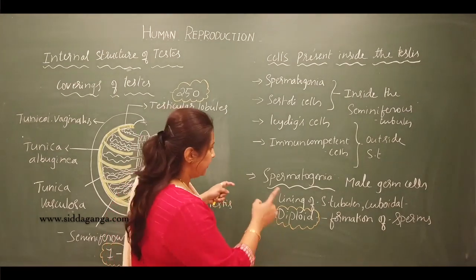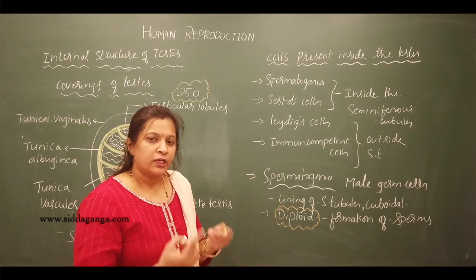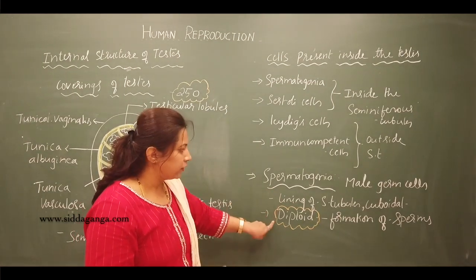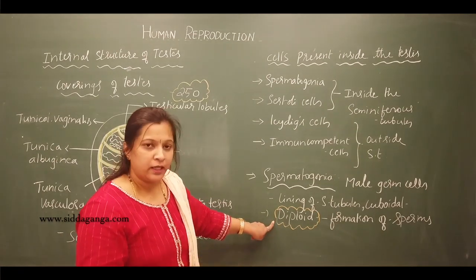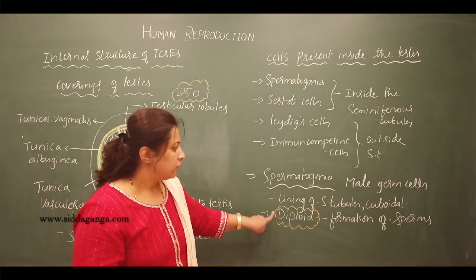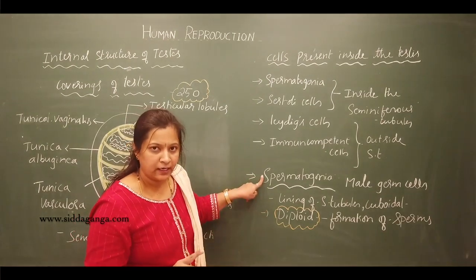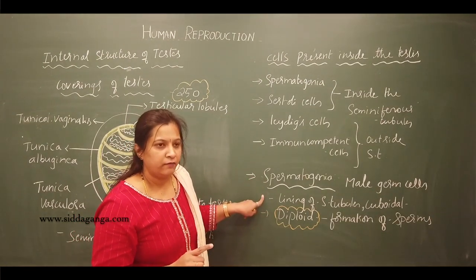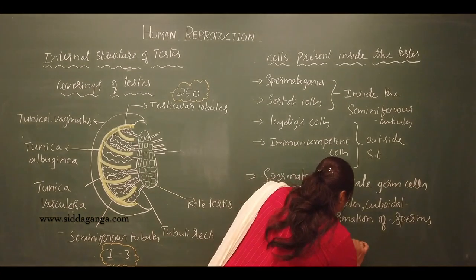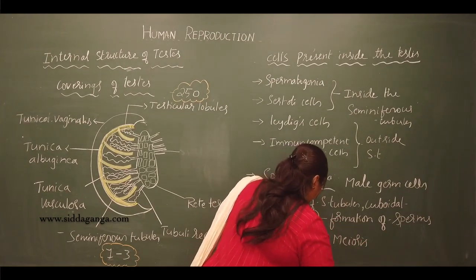These spermatogonial cells undergo which type of cell division? Which type of cell division will occur during the formation of gametes? As the spermatogonia are diploid, but the resulting gametes are always haploid, meiosis cell division will take place. So these spermatogonial cells undergo meiosis cell division and give rise to the formation of sperms.